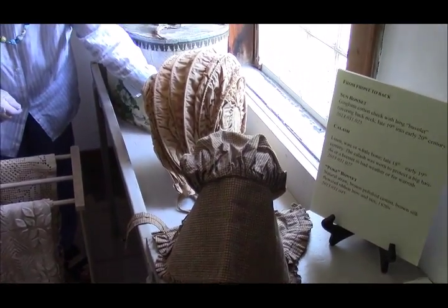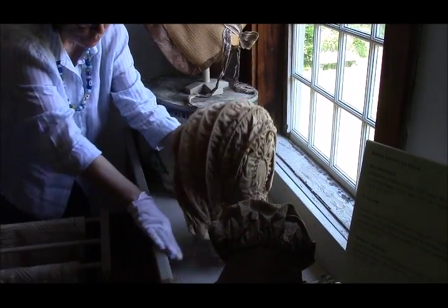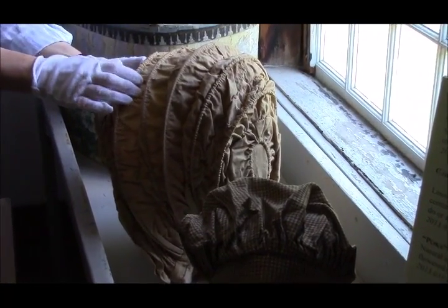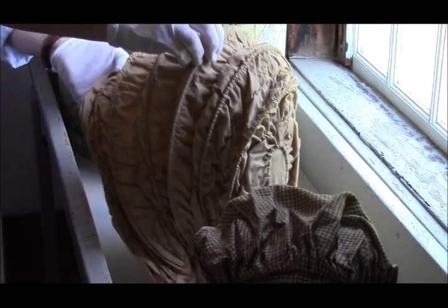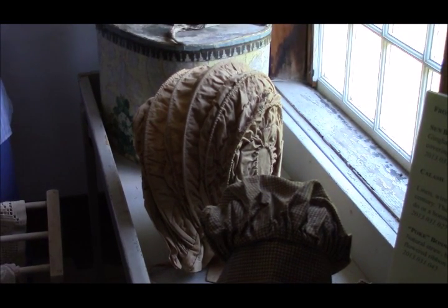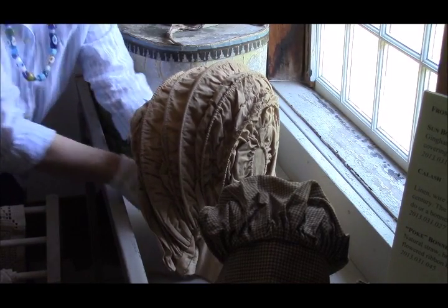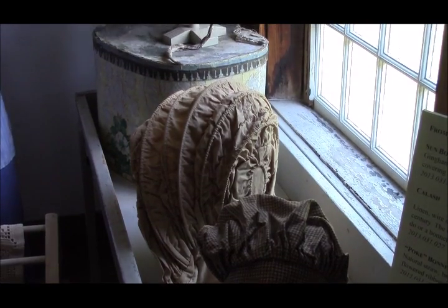The next one is a calash, which was worn in the late 18th and early 19th century. And this one is made out of a cotton canvas or a linen, maybe it's a linen. It has a wire frame which makes it collapse, but it was worn as a protective hat over another hat, over a big fancy hairdo, in the bad weather. You'll see them in a variety of collections where they're made in different fabrics, but they were generally worn as a protective garment.